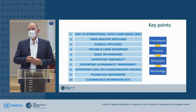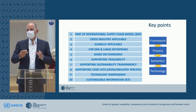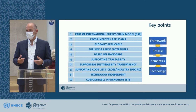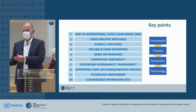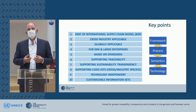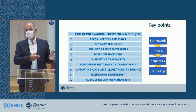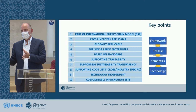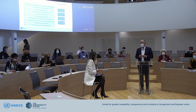Good. The last one, the key points, very important, is that all the work that has been done is coming from a larger framework, from the international supply chain reference process and data model by UN/CEFACT. The processes have been specified according to the rules of UN/CEFACT, the BRS, and also the BPAs are available to support all this specification. The semantics have been created in such a way that they are generic, but also customizable and extendable. So we can use more if we want, and also there is a possibility to request new code lists. And these are key points that I believe we will address also with our speakers today.